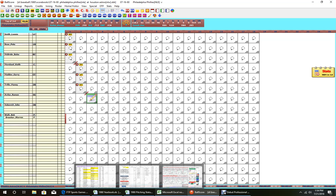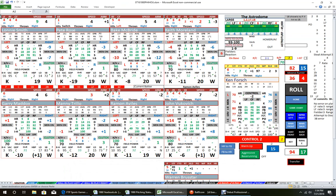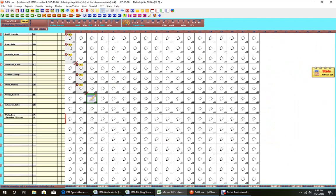Brings up Ramon Aviles against Forsch, and Forsch is now on a roll. I believe it's 3 scoreless innings. If he becomes grooved, it'll be really hard for the Phillies to touch him. You see a late 20 there. Control will not cover it. Aviles walks on a 19 or 20. We have a 20. Control doesn't cover it, so he walks. Maybe the Phillies can get a little rally here. They got their first base runner of the game, and Aviles does not steal, and he's very slow.